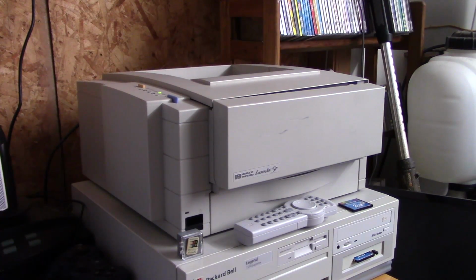This printer was built in 1995 and is still running beautifully. I only paid $15 for this at a thrift store the other month, so definitely a good bargain there. It also works with Macs as well, but I don't have a Mac that will work with this printer, unfortunately.